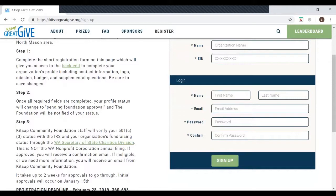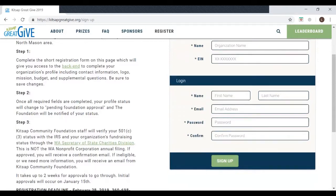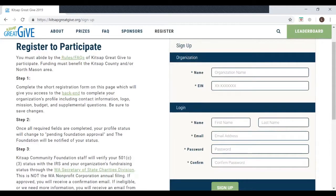Once you've done that and you click sign up, you'll see an indication, with a link, so there'll be information on screen to log in and complete your profile. So don't stop here. You've gotten access to the system. You'll need to complete the rest of it and the required elements, and we'll show you what that is in order to get started, or in order to participate.